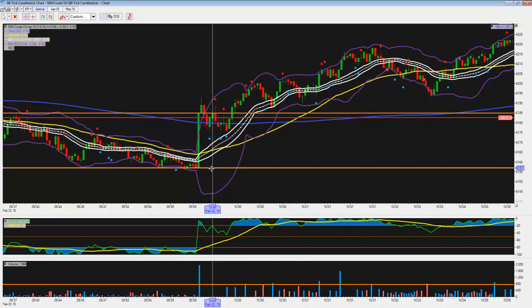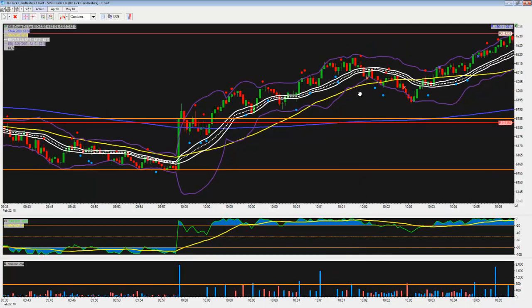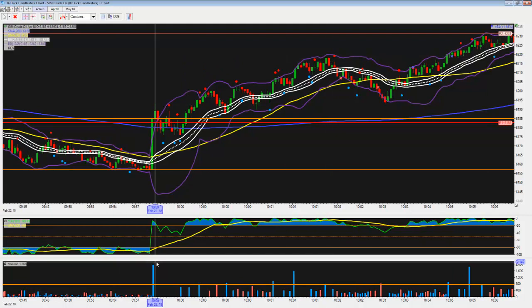You know, hindsight's always right, so just know that when you're looking at it. Was there an opportunity to get involved? Right here, when I jumped in. This is when I jumped in the first. I don't want to take the discretion away from that first trade, but maybe I should. Because this started my sequence right here at 10:02. I wanted to get involved.